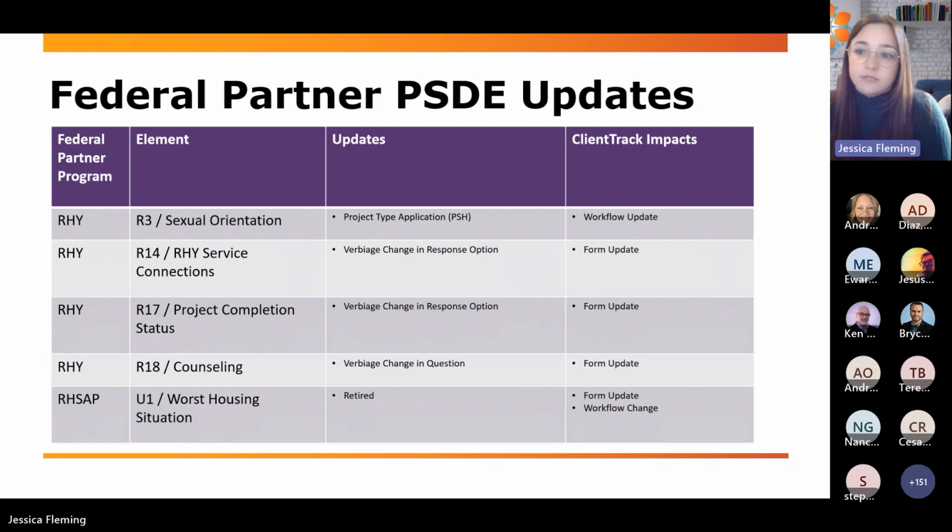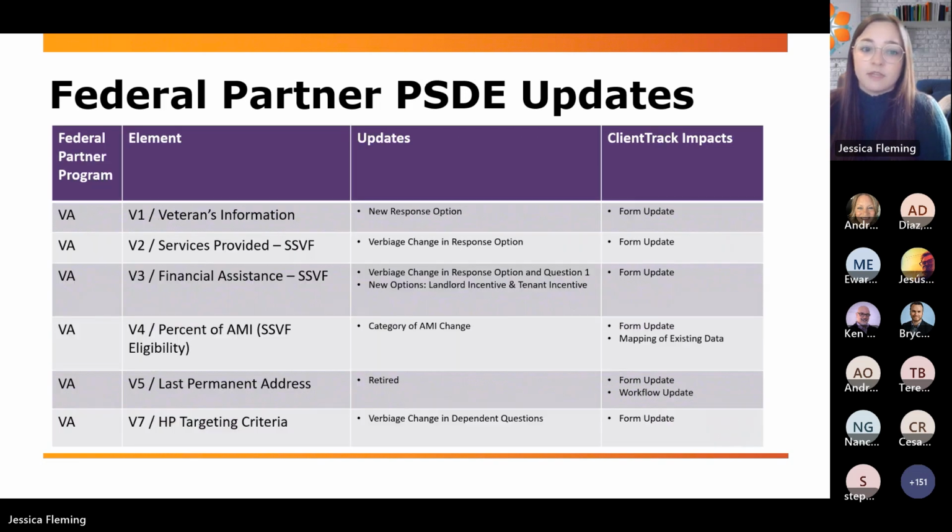And then another retired element is worst housing situation. This is for the rural housing specific funding source. That funding source is actually being retired altogether. And so there is no more federal partner program for that specific funding source, which is, I think, why they're retiring this element. So that'll be a form update by just retiring it altogether and also making sure that it's not asked in the workflow anymore.